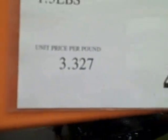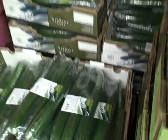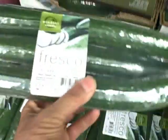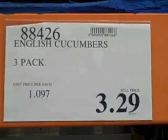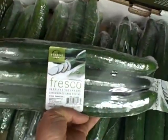That's $3.32 a pound. Definitely a bit expensive, but those guys are worth it. If I am juicing, then I'd get these guys. These are the standard English seedless cucumbers, and normally they hover around 99 cents to $1.09, and this is definitely a good place to get these as well. These are also hothouse, so they normally don't have any pesticide or sprays on them.